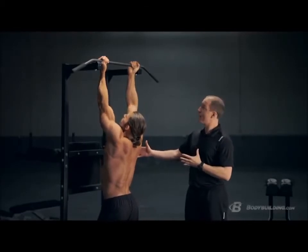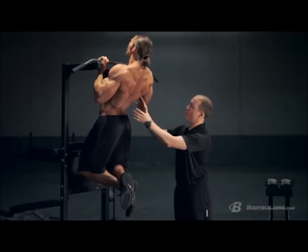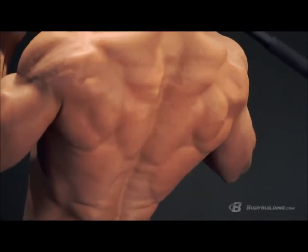Then at the top, he's going to make sure he finishes, and if possible, he's going to try and touch his chest to the bar. So it's not just lats, but lower traps as well. He's getting scapular depression. Good, buddy. Go ahead and do one more.